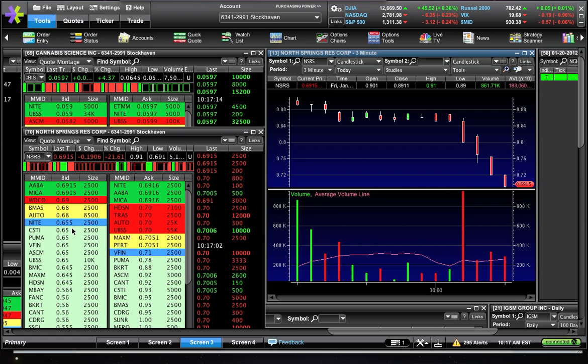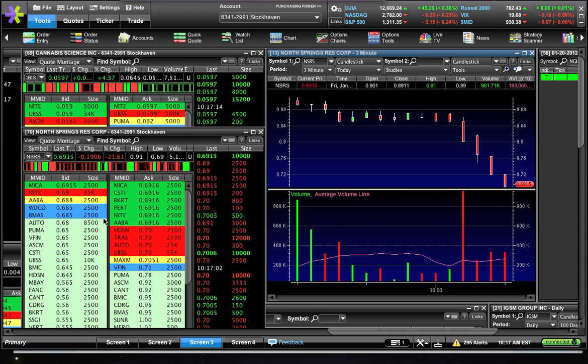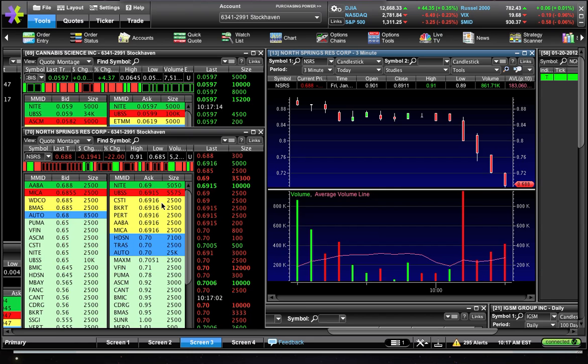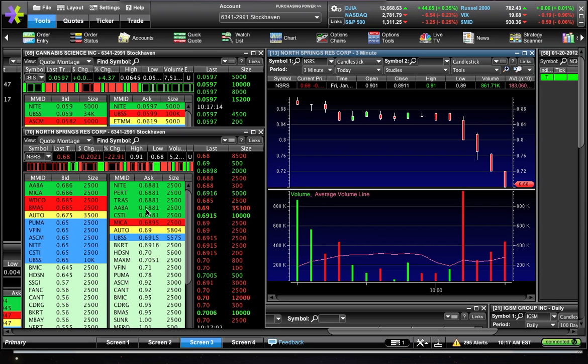Look, below 68, the bid drops to 65.5. So people who haven't yet sold this, who are stuck, are trying to get out now, and they're having a really, really hard time filling because there's no bid support, and that's why you're seeing the asks stack up in the manner that they're doing. Again, you really have to be careful when you're playing these. You have to sell on the way up. If you try selling on the way down, this is what happens.